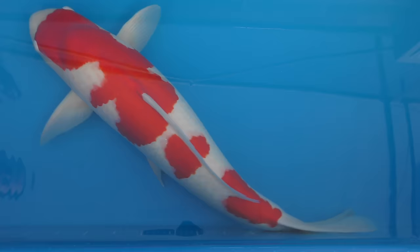So I'm going to try to get this video out there. So we looked at these. We looked in here. These ones as well. These are all included in the sale. There's some nice Shiro cherries, things.